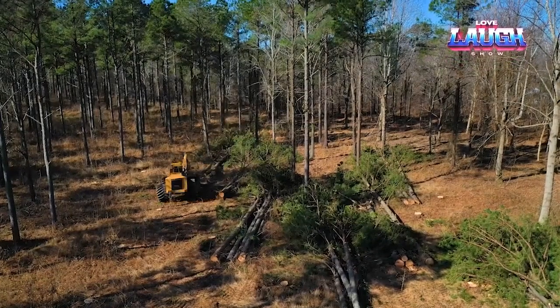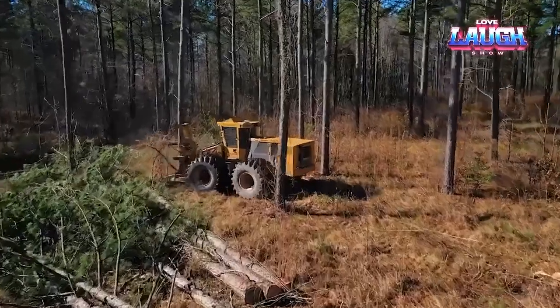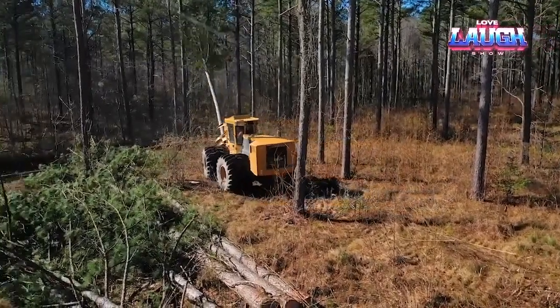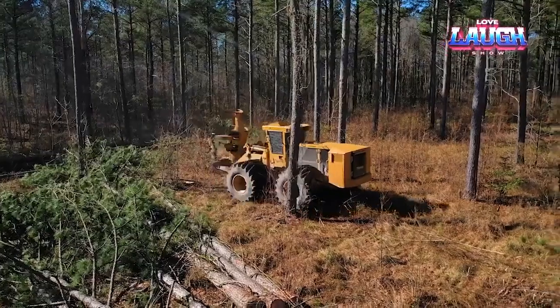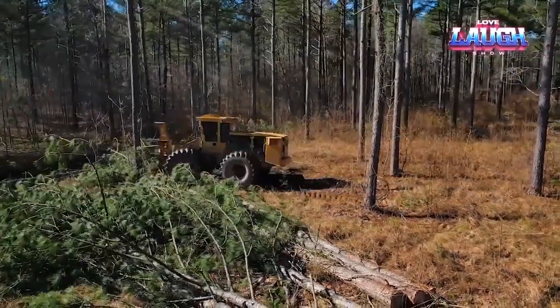This allows the 724G to precisely cut trees, bunch them together, and then clear the way for further processing. With its wide stance and extra horsepower, the 724G is known for its stability and ability to handle even the biggest trees in demanding environments.